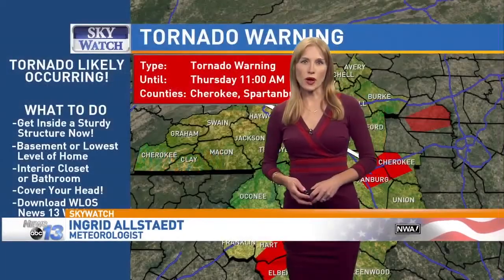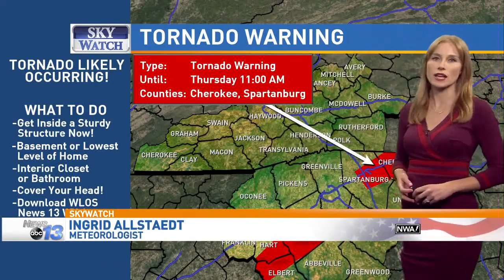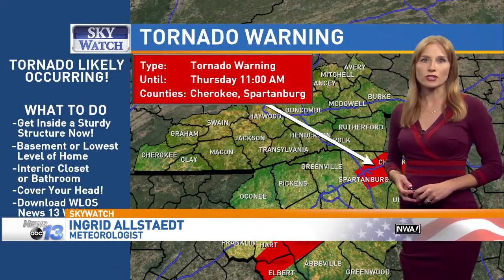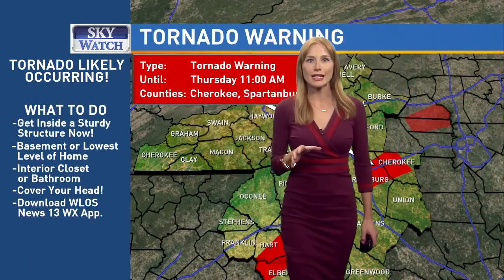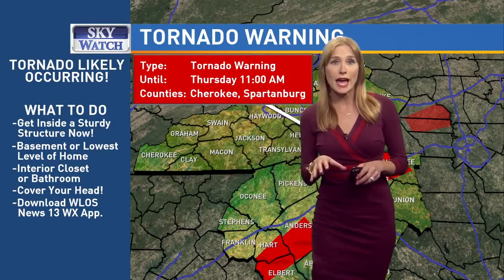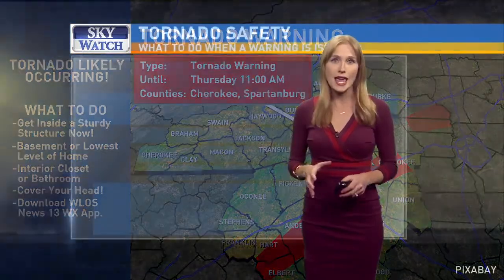And breaking news in the Weather Center here, a tornado warning has just been issued for Cherokee County, South Carolina and Spartanburg, South Carolina. A tornado potentially occurring. This is radar indicated. Get inside a sturdy structure right now. Basement or lowest level of your home, interior closet or bathroom. Cover your head. And I want to show you some safety tips beyond that.